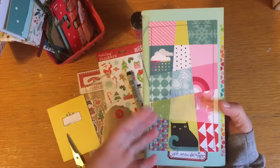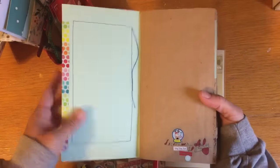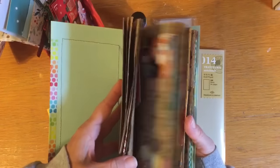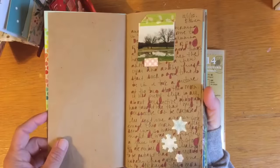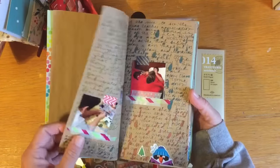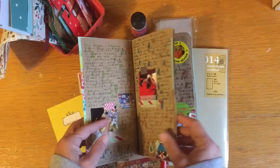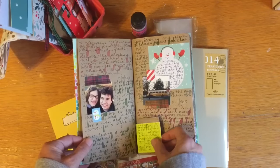I think I've already flipped through it last year, maybe, I don't remember, but for today's discussion, I'll just show you again. This was actually a junk journal that I made myself out of paperbacks, and it worked really well. One thing I like about using the traveler's notebook for memory keeping is it's more in the moment.